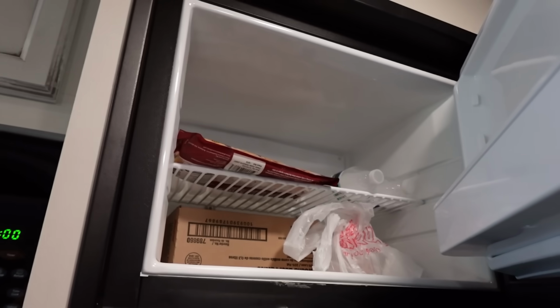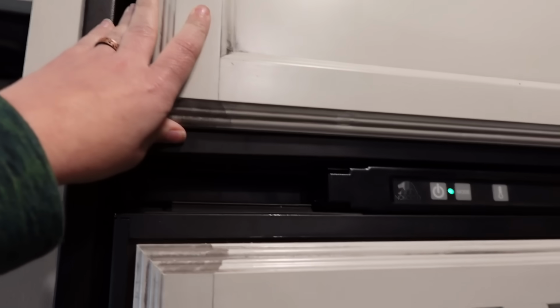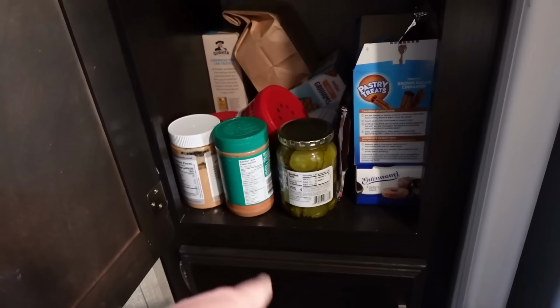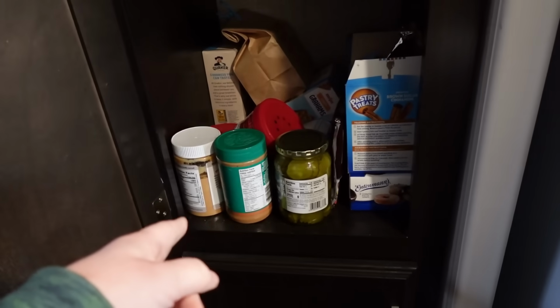We got some freezer stuff in here still. So some of this stuff will just stay right in here. And then this is the pantry where we keep like all the other food. So the bread's definitely coming in. The chips are coming in. Some of this stuff will stay. Those pickles will probably stay. The peanut butter will probably stay for the next trip as well.